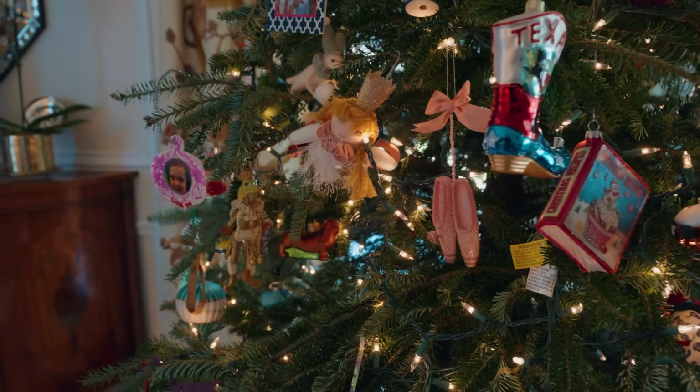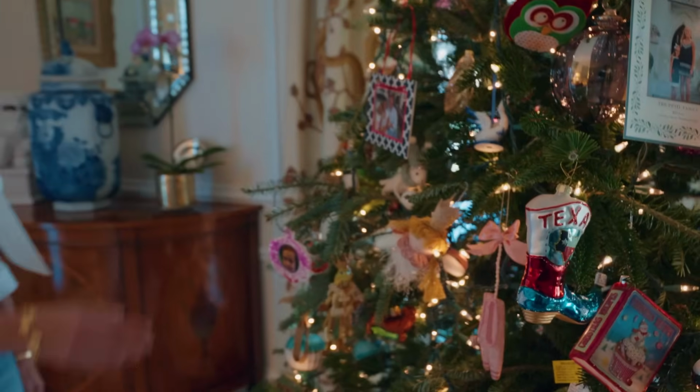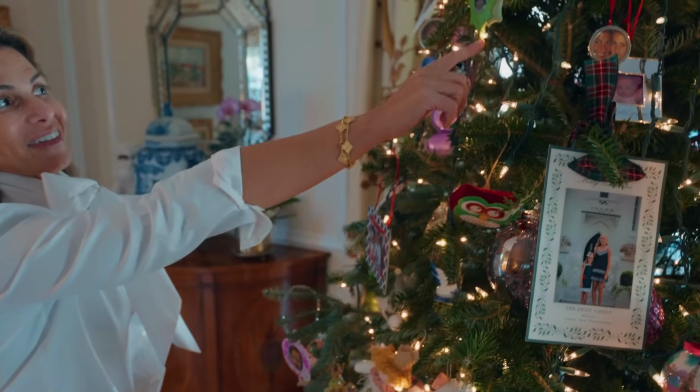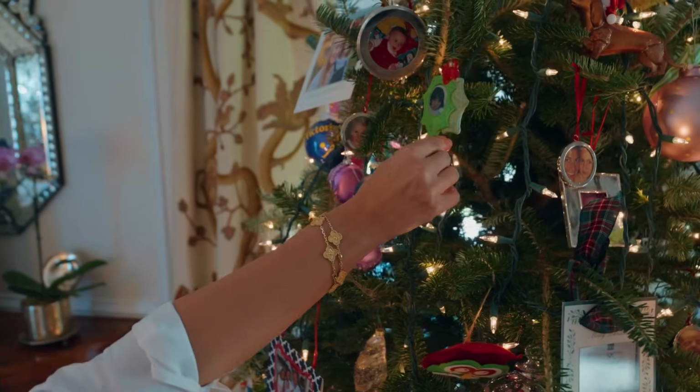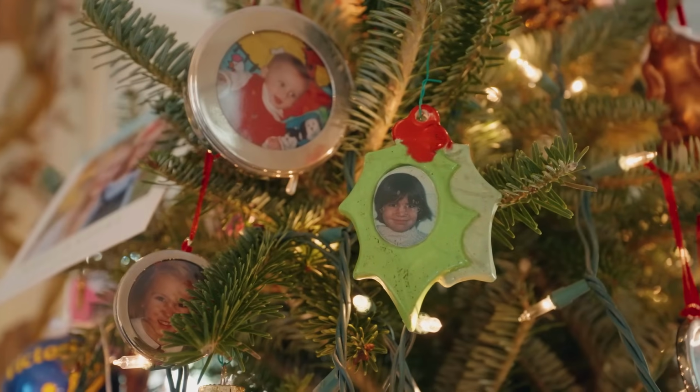You can see some more holiday cards. This is one of my favorites, actually. This is me when I was, I think, maybe 6 years old. No, that was 1977. I was 4 years old. Now you know my age.